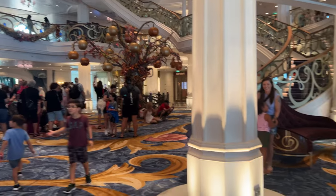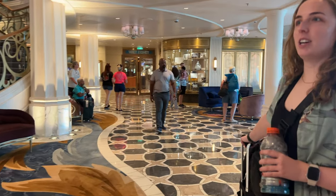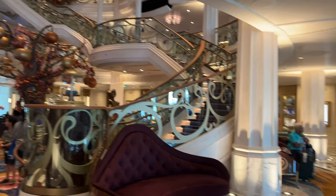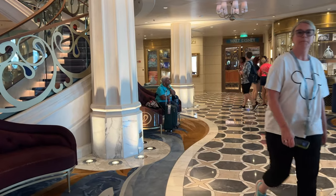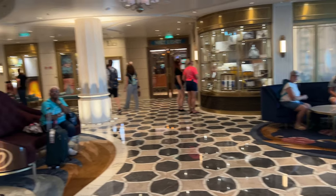Oh my gosh. So Rachel, when did the Wish start sailing? Last year, was it? So it's only the second time they've had Halloween high seas. This is so fun. Okay, we're now going to go to our stateroom and get situated there.